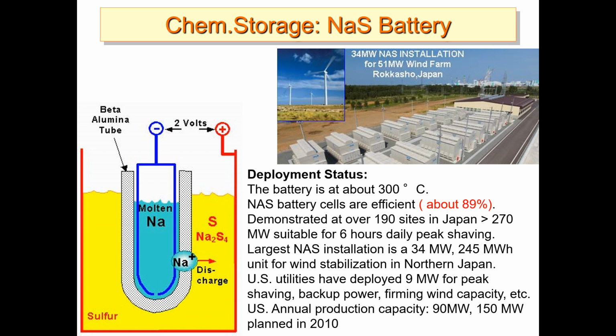And here's one in Japan that's installed with a wind farm. So the largest one is in northern Japan, a 245 megawatt hour facility. Can generate 34 megawatts of power. So not quite as large as Roan's Prairie. About a third of Roan's Prairie's generating capacity.